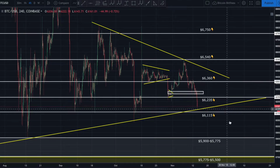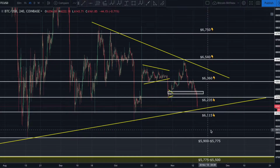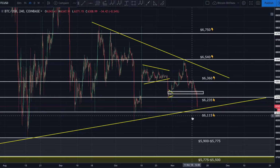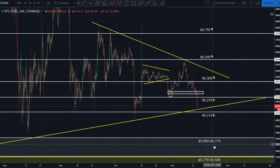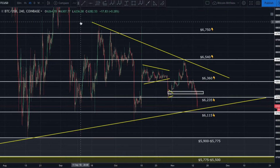Possibly looking for a bull trap in that area. But if it breaks through and starts consolidating, spends any length of time down there, I think it's just going to end up collapsing down to those prior lows, and we can look for a bounce possibly in that area.